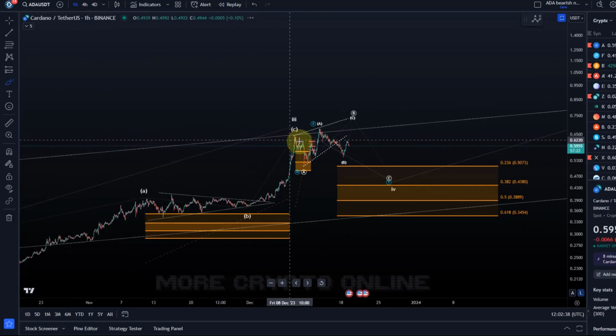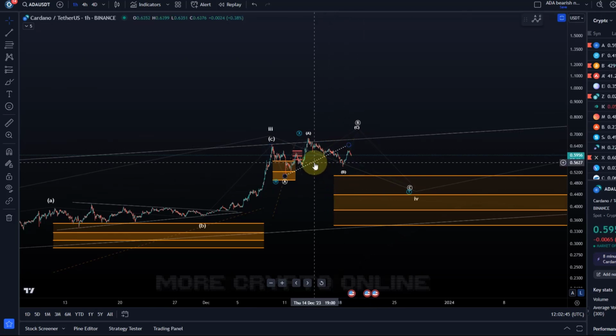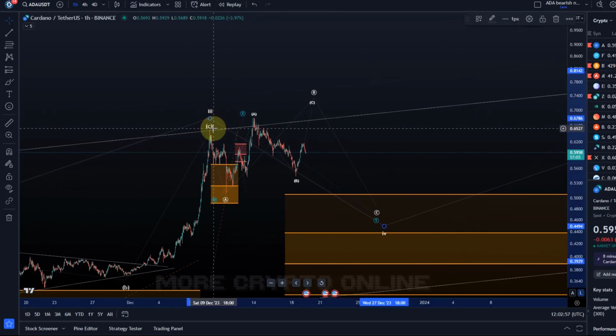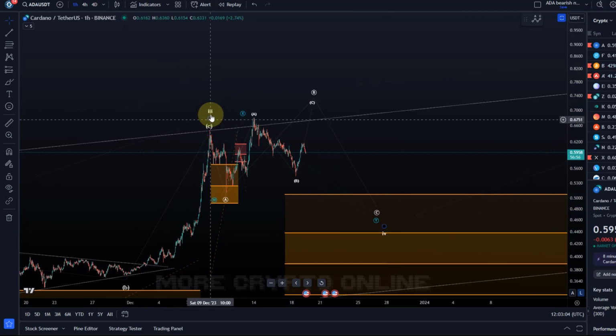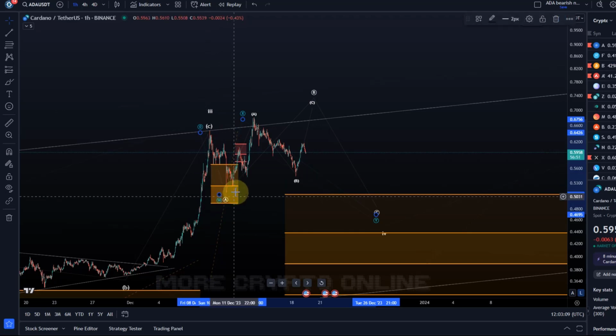Looking at the 1-hour chart then, this is a bit of a mess here. Let me actually take those trend lines out. Don't think we need them anymore. This can take a lot of different ways, okay? So to be honest, the best way to count this for me is to count the 3rd wave top here on the 9th of December. That's the best way to count it for me. Then possibly a wave W to the downside, a high X wave and a Y wave down now.